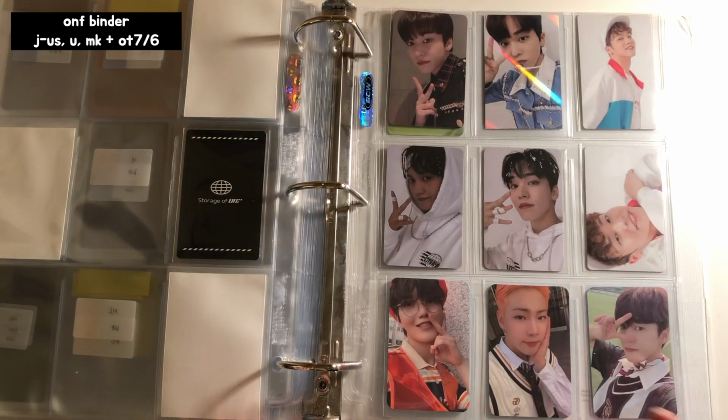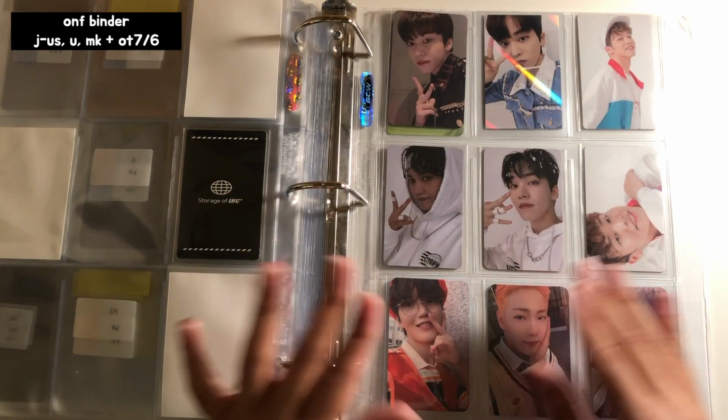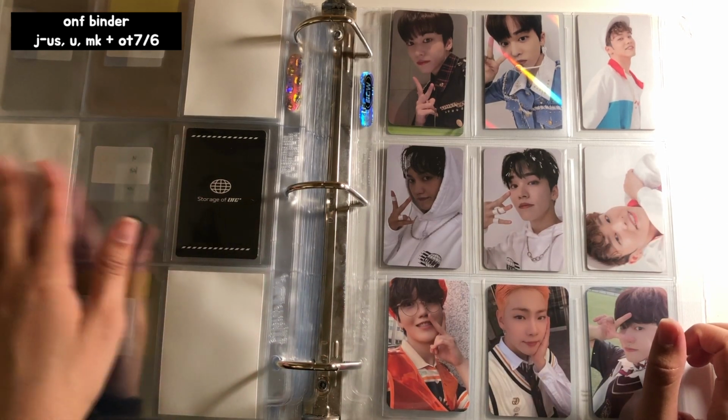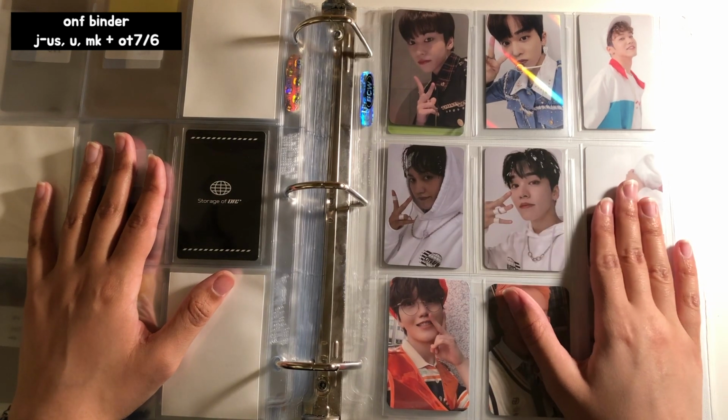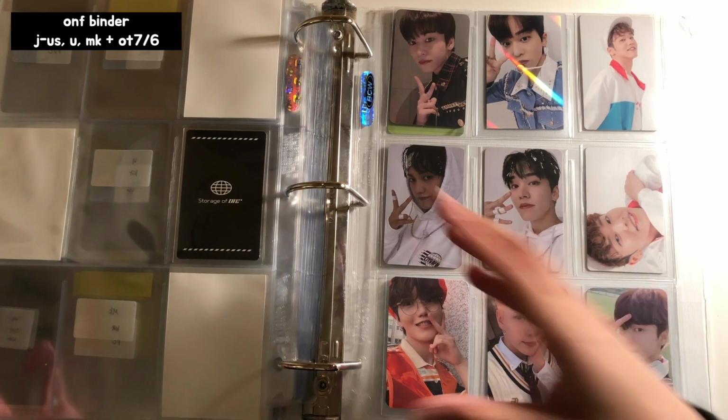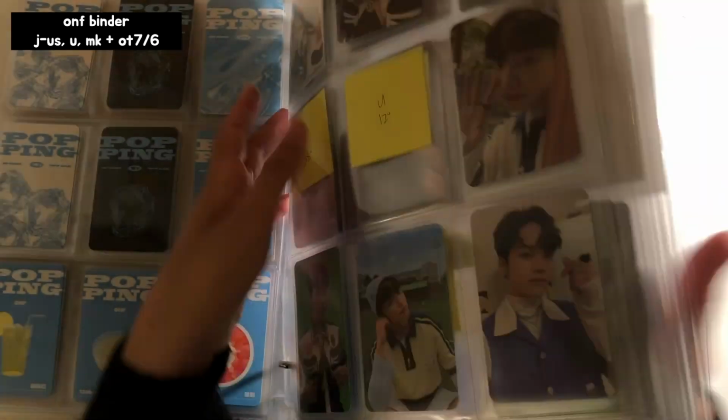That is because their inclusions don't fit well within this binder, because I want my binders to be just 9 pocket pages, and the inclusions for We Must Love do not fit in a 9 pocket page, so you will see those in a different binder later. But since we are done with this binder, I will go ahead and close it up.